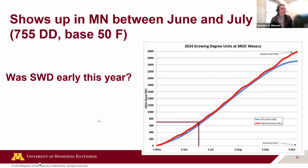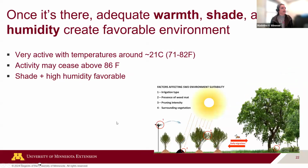If you have not tracked growing degree days with trapping, this might be helpful, so that rather than anticipating it by a month, you're actually anticipating it by the calculated growing degree days, which could be a little bit more accurate. Spotted wing Drosophila likes warmth. It doesn't like a lot of heat, but it likes warmth. It likes shade. It likes humidity. That's its cozy spot.